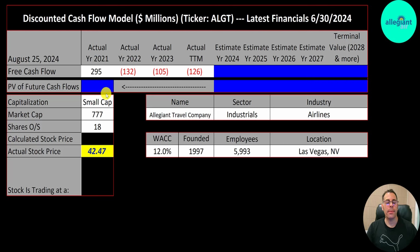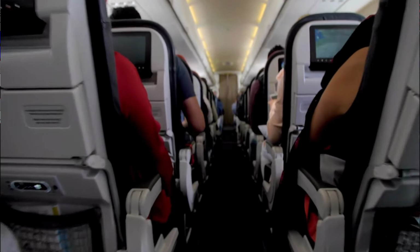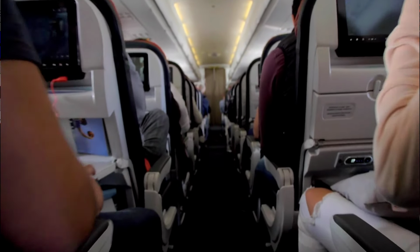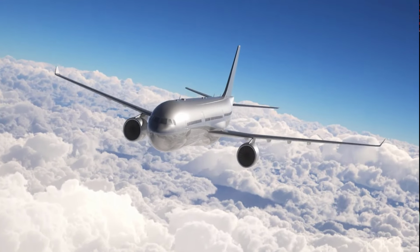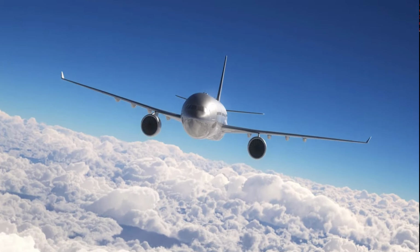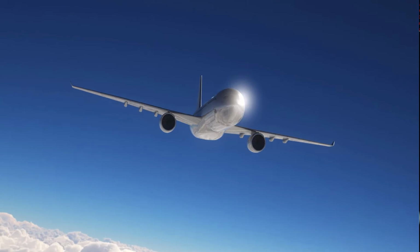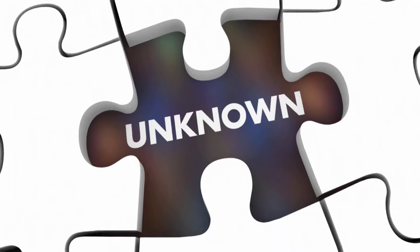This is a small cap company, 777 million market cap. They're trading at $42 a share and they have 18 million shares outstanding. Allegiant is a leisure travel company that provides travel services and products to residents of underserved cities in the US. The company offers scheduled air transportation on limited frequency, offering exclusively nonstop flights. It operates a fleet of 126 Airbus A320 aircraft. Let's look at their financials.